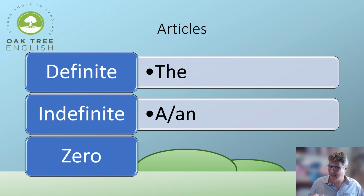However, I have some money. You can't say a money. You can't say a water. Although I'm about to drink some water. See, if it's uncountable. You can't count water, you can't count money, you count pounds. 1 pound, 2 pounds, 3 pounds. If it's uncountable, you don't use the indefinite article. You can use the definite article. The money. Which money? The money I gave you.